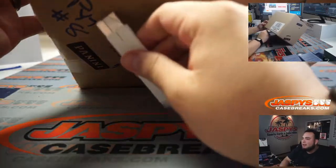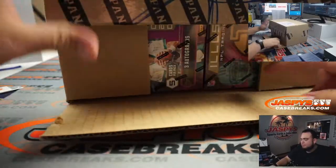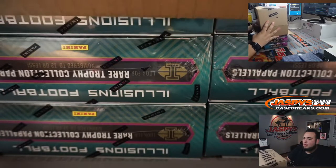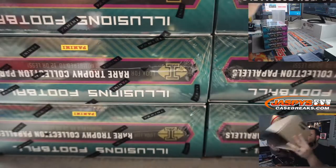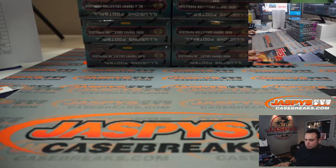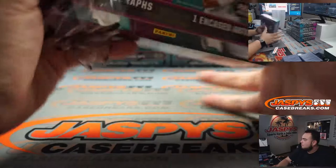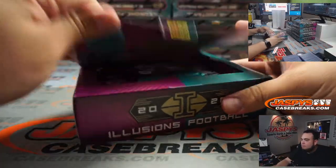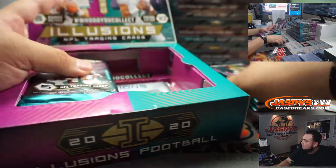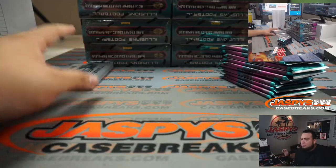Joe also put PYT number 8 on this right here. Alright, so you get one encased card, and I think what I'm going to do is leave all the encased cards at the end and we'll do them all in one shot.